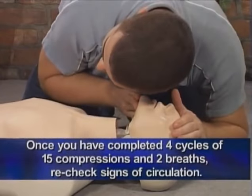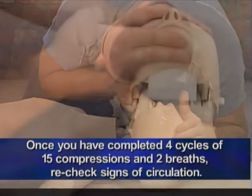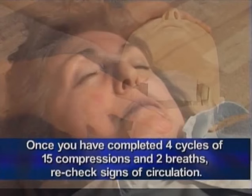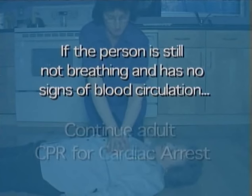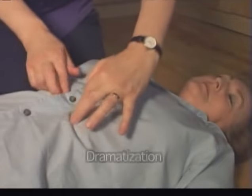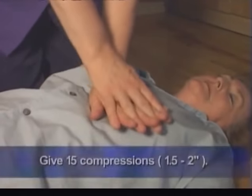Once you have completed 4 cycles of 15 compressions and 2 breaths, stop CPR and recheck for signs of blood circulation for no more than 10 seconds. If the person is still not breathing and has no signs of blood circulation, continue adult CPR for cardiac arrest. Let's take a look at CPR simulated on a real person.